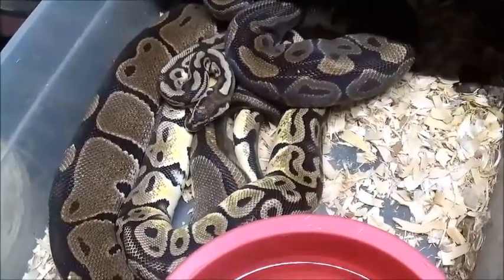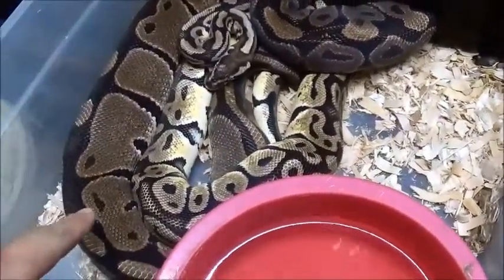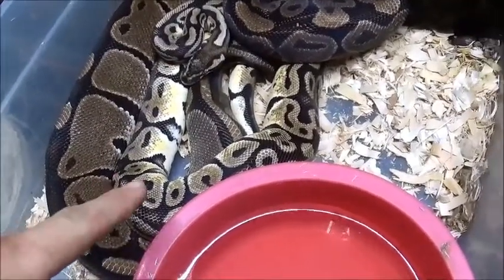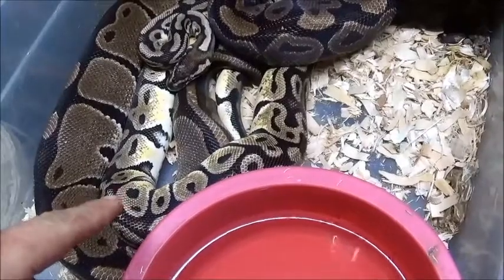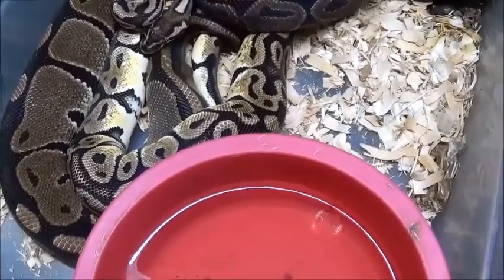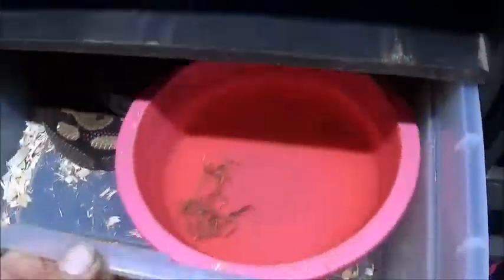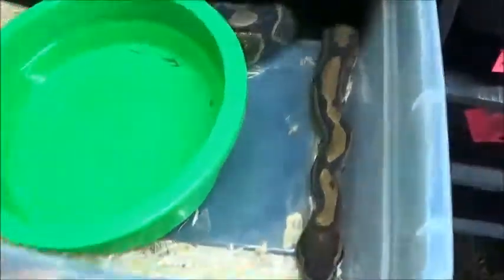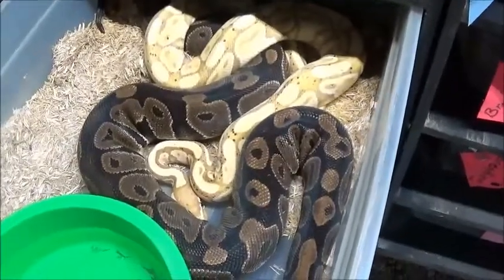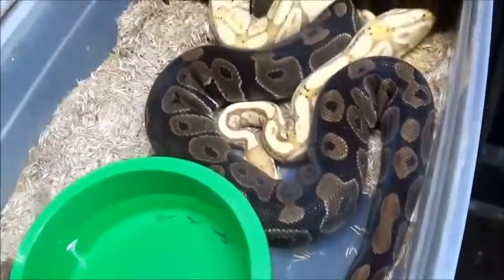This is my proven breeder, het albino female, to a pastel proven breeder, albino, het albino male. Making some bananas to the normal.